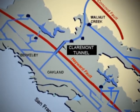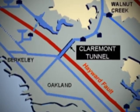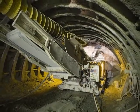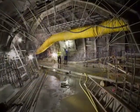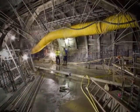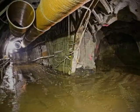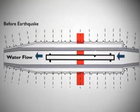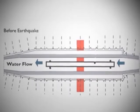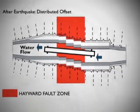The enemy? The Hayward Fault, a seismically active zone that threatened to sever the tunnel entirely in the event of a major catastrophe. The EBMUD assigned this challenge to the firm of Jacobs Associates, who, with the assistance of their subcontractors and academic professionals, came up with the innovative solution to retrofit the existing tunnel and perform bypass surgery by building another tunnel to reroute water through the fault zone. Their design needed to be unique since the team was looking to accommodate a large fault offset, 8.5 feet to be precise, should the Hayward Fault relocate.